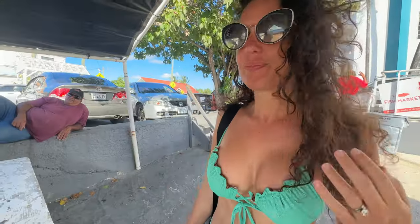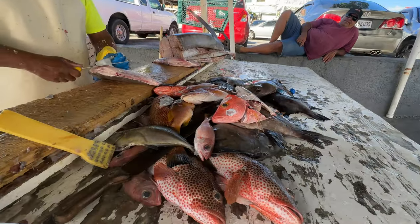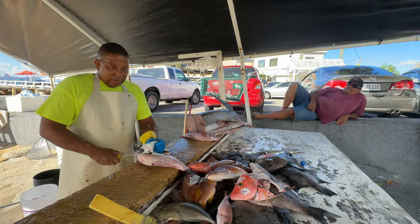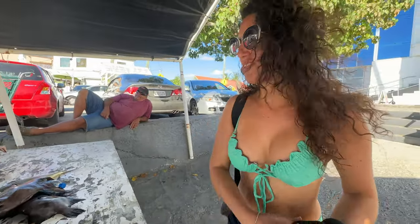We got the ultimate fish factory right down here in Cayman Islands. Take a look at this. There's a big blue marlin over there. We got the top dog. He's known as the king of fish down here in Cayman. King of fish. So yeah, these fish will look amazing.